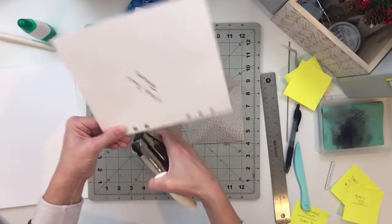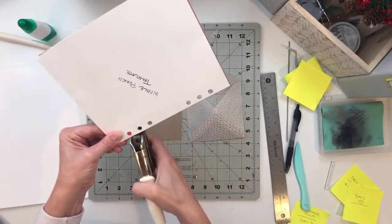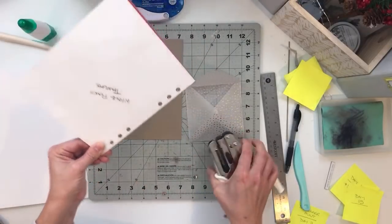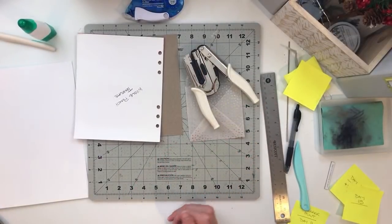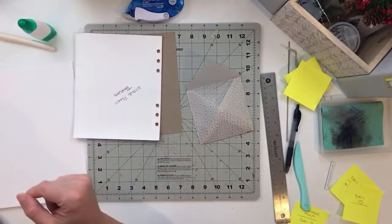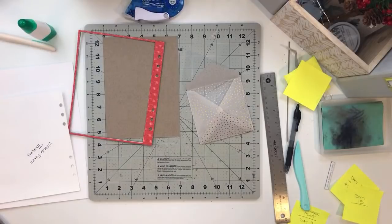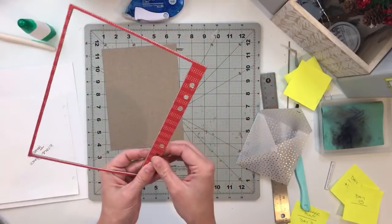I think I'll be able to get away without having to use my craft knife, but if I have to use a craft knife and that makes it easier, then I can do that too. So, you know, that's that. Okay. All right, so that is this page.